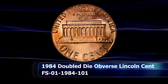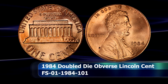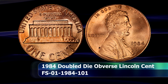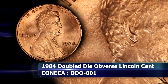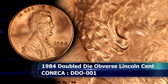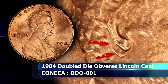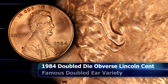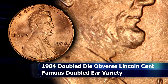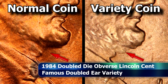The main double die obverse variety, though, and certainly the one that gets most, if not all of the attention for 1984, comes in the form of the 1984 doubled ear variety, although it is certainly also easy to understand why. It is by far the boldest variety for the date and the easiest to spot as well. As the name should suggest, Lincoln's ear is doubled very boldly towards the south, with the entire earlobe and most of the middle section of the ear doubled almost completely towards the south. Now, the beard is also substantially doubled in its own right, but well, let's be honest here. The ear is the star of the show for good reason.